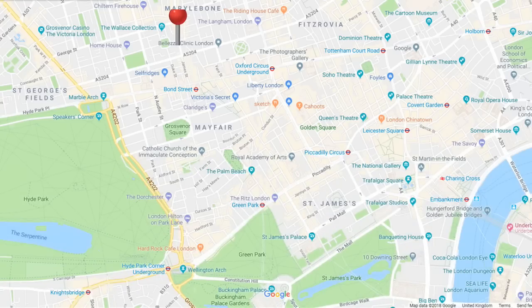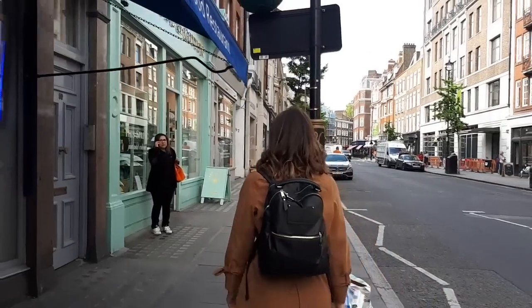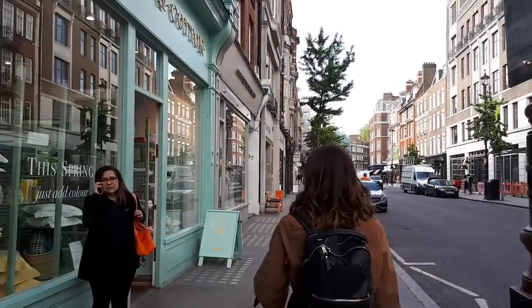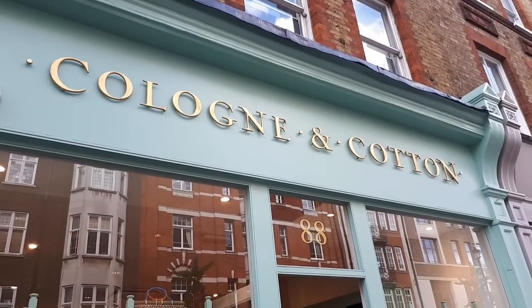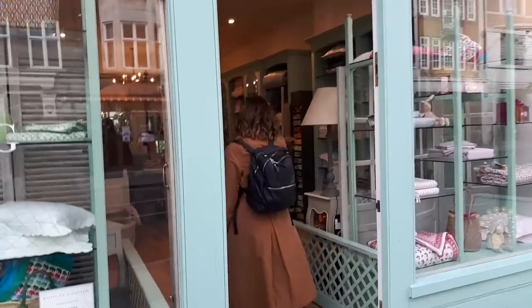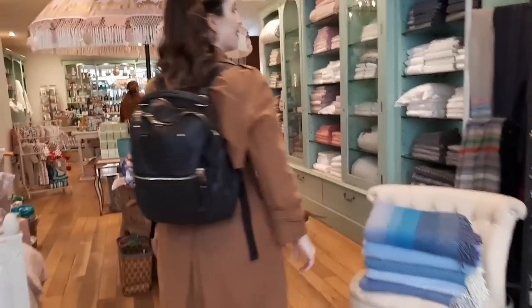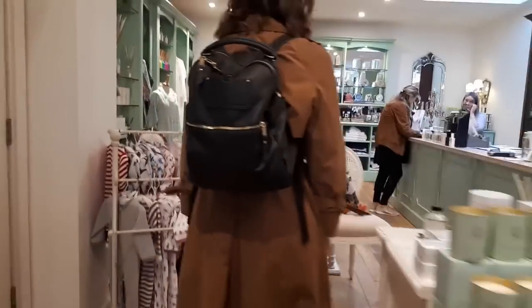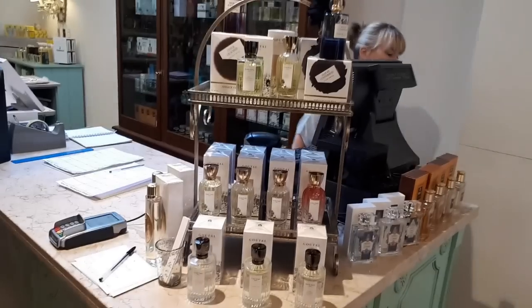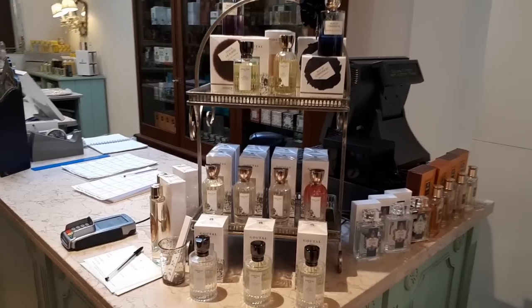So now we're heading on at the back of Oxford Street to Marylebone High Street, and this is a great place if you want to escape all the tourists and the hustle bustle of Oxford Street. It feels much more local here, and there is a great shop called Cologne and Cotton. There's a handful of these stores around the country, and surprisingly they sell colognes and cotton. So you can get beautiful bedding, you can get towels, but what they do that we're interested in is things like candles, reed diffusers, and they are also a stockist of the new packaging for Goutal, which is one of the brands we work with. So you can see it here displayed.